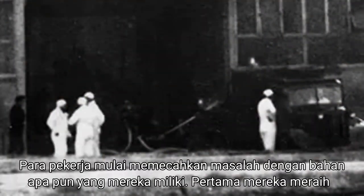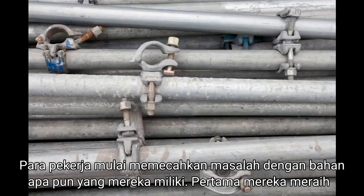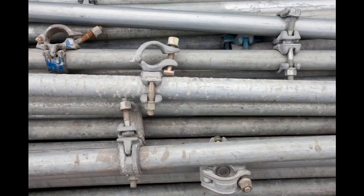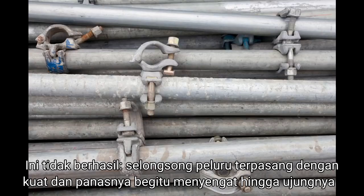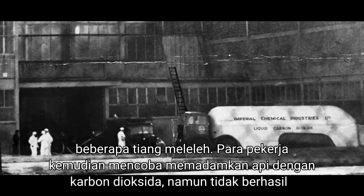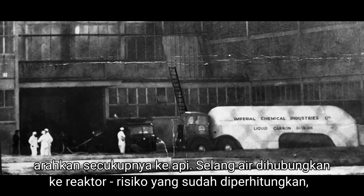Workers began to troubleshoot with whatever materials they had available. First, they grabbed scaffolding poles and attempted to use them to push the burning cartridges out of the reactor. This didn't work. The cartridges were firmly lodged and the heat so intense that the ends of some poles melted. Workers then tried to smother the flames with carbon dioxide, but couldn't direct enough of it onto the fire.